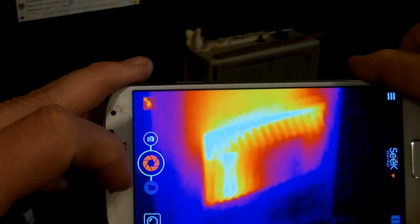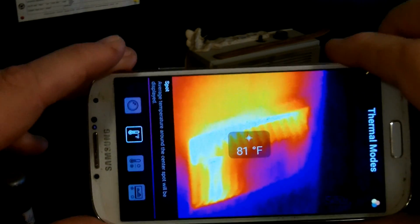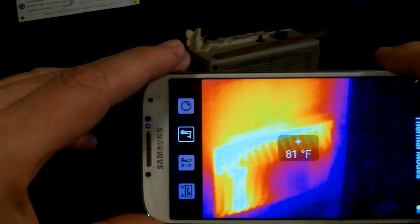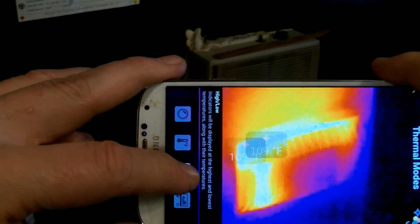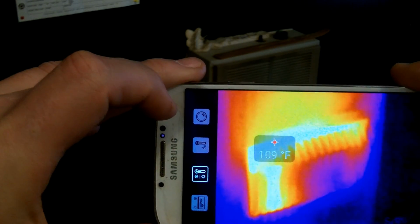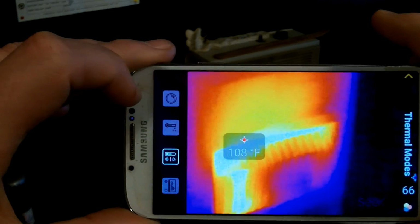You can change it to several others. Let's take a look at the temperature. So this will show us the temperature in the center of the screen, and it'll change as we move it around. We can also set it to tell high and low temperature in the same screen. So now we're showing 109, 108, 111 degrees right over the pilot light, and 64 degrees down in the lower right hand corner.